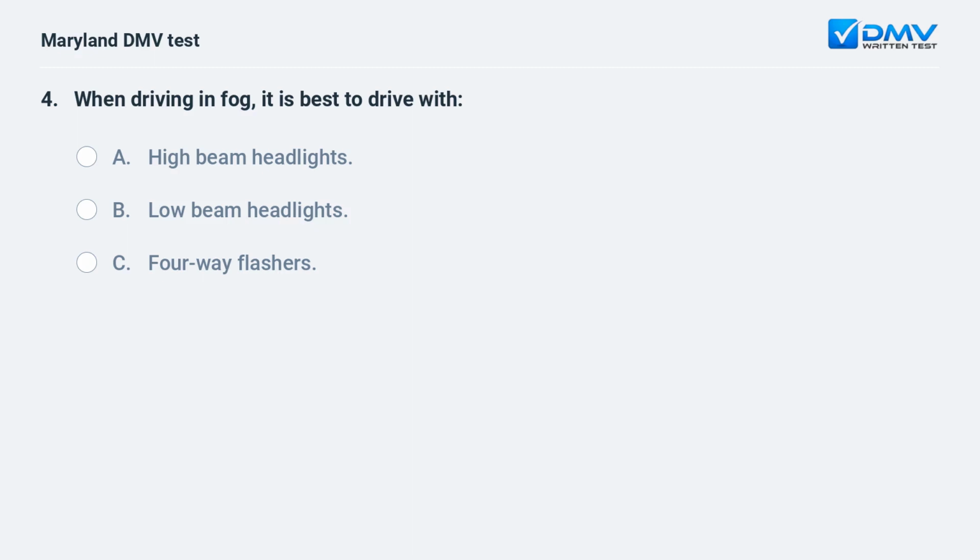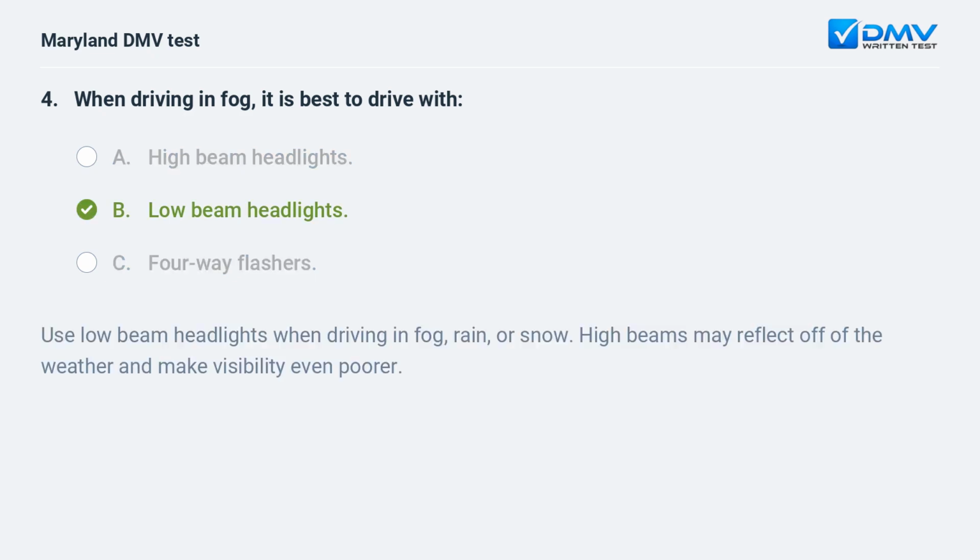When driving in fog, it is best to drive with A. High beam headlights. B. Low beam headlights. C. Four-way flashers. B. Low beam headlights. Use low beam headlights when driving in fog, rain, or snow. High beams may reflect off of the weather and make visibility even poorer.